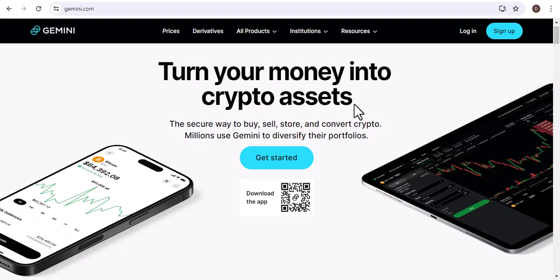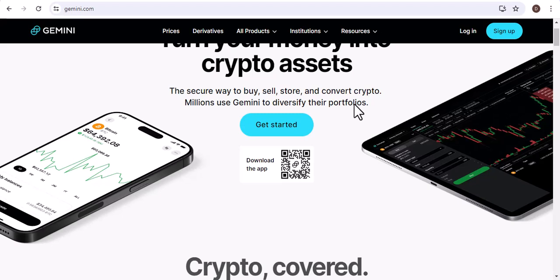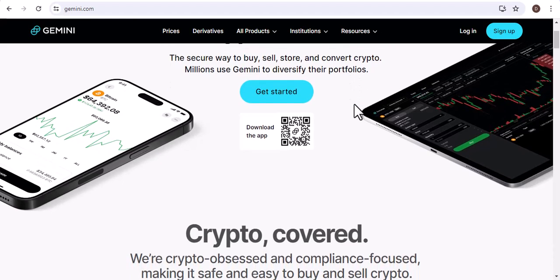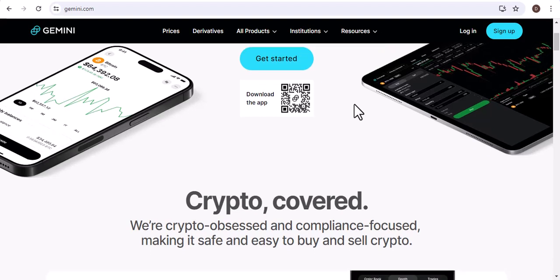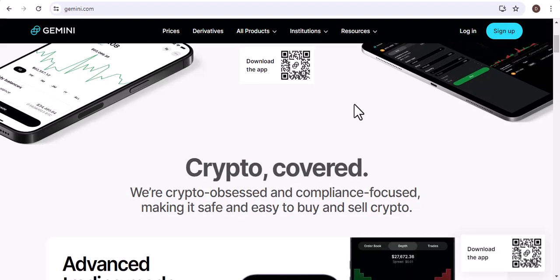Have you ever wondered why some cryptocurrencies are pegged to the US dollar? Or maybe you've heard of Gemini dollar and wondered what it's all about. Well, today we're diving deep into the world of Gemini dollar and answering the burning question: how much is Gemini dollar in USD? The crypto market can be a wild roller coaster, with prices fluctuating wildly.